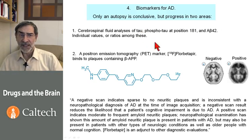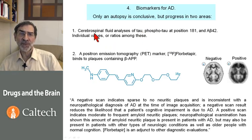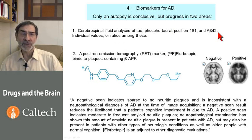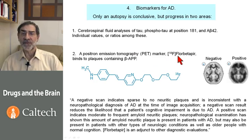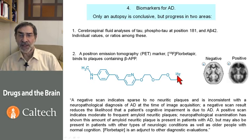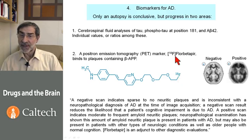Some of the new data suggest that if you take measurements of the tau, remember the tau protein, and phosphorylated tau, and of A-beta 42, and look at the individual values or the ratios among these, you can get a fairly early diagnosis of Alzheimer's disease. Another fruitful approach has just been approved by the FDA, the U.S. Food and Drug Administration. It's a molecule called fluor-beta-PIR. It seems to bind to amyloid plaques that contain beta-APP. Here is its structure, and here is the F18, which emits beta particles. That's why it's called fluor-beta-PIR.